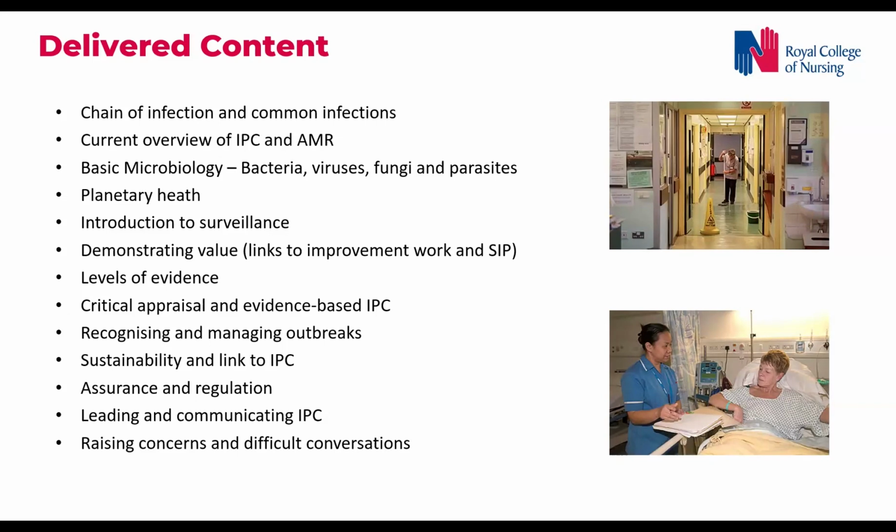You also have a section on planetary health. And the link between IPC and planetary health is really, really important. And that will be delivered by Rose Gallagher, who is the Royal College of Nursing's lead for IPC and also for sustainability and planetary health. So she links the two together really well.